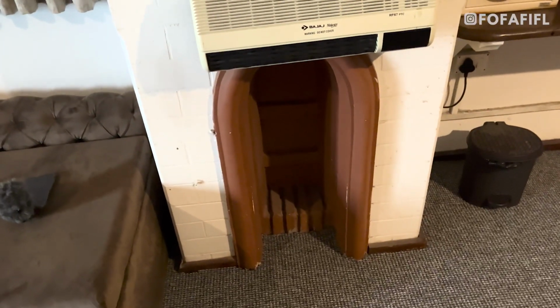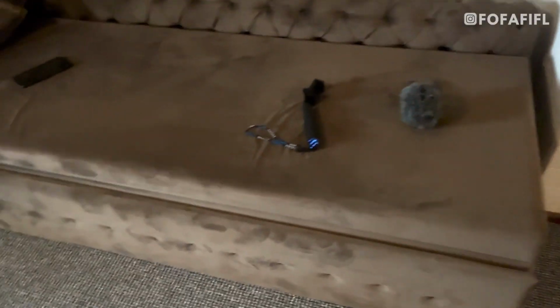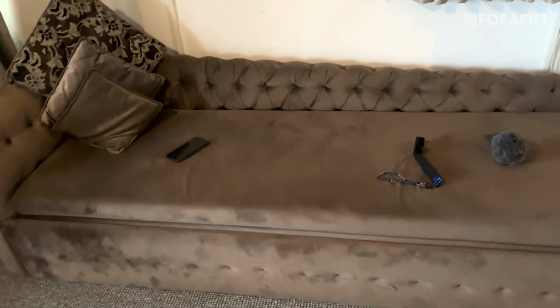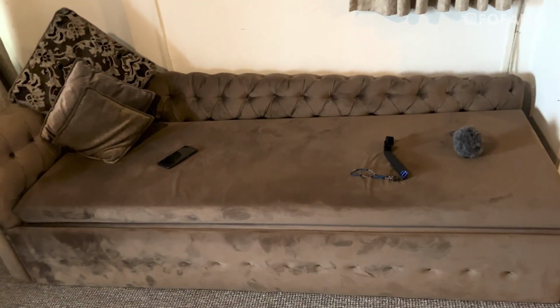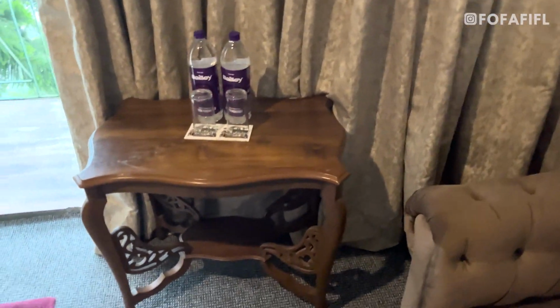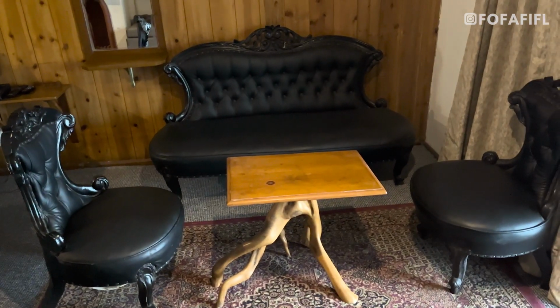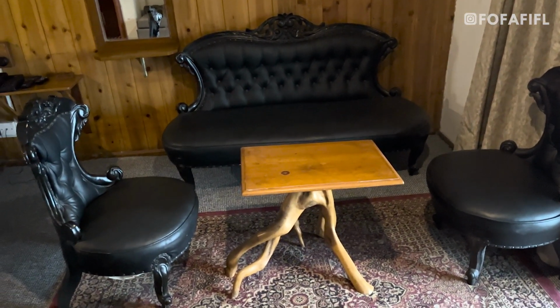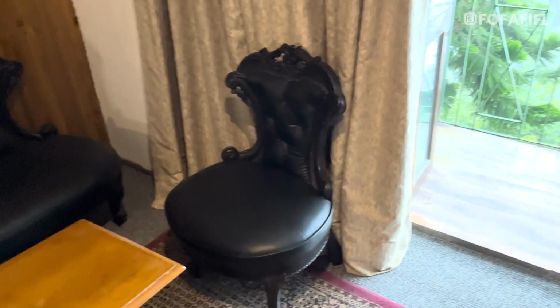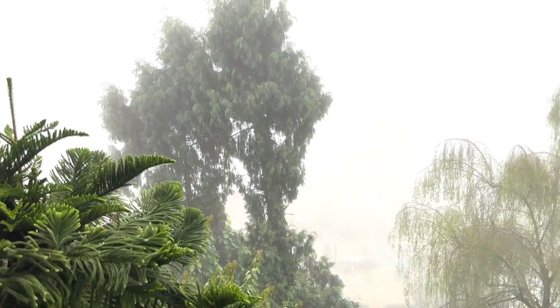A TV, a fake fireplace, just for show. And then there's a huge sofa bed, which I don't think we'll need. There's another table here, and there's a sit out here with the sofa and chairs. And there's a small balcony here with 2 chairs. Here's a view.